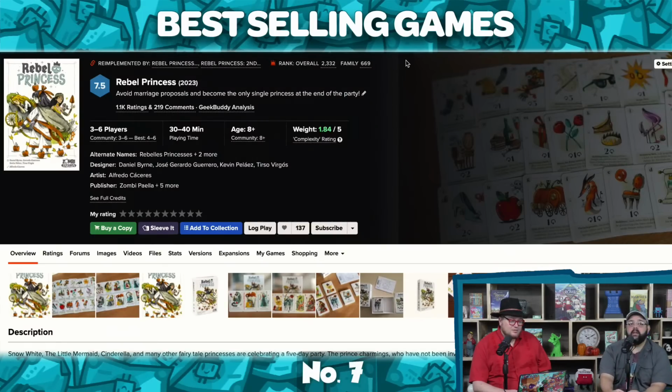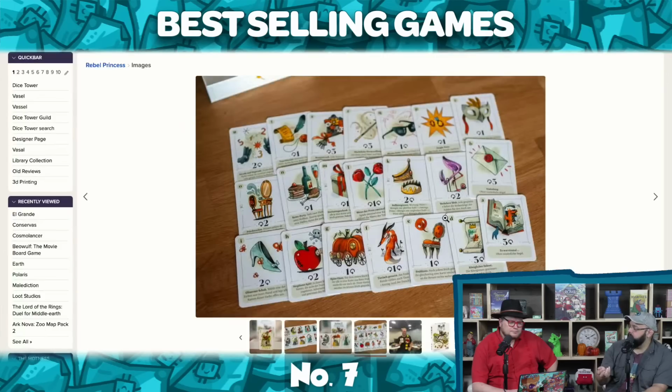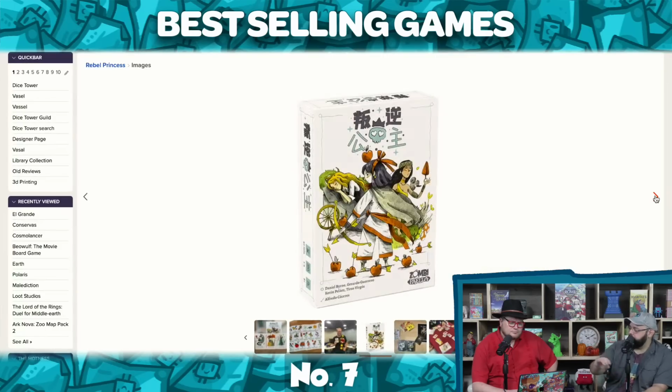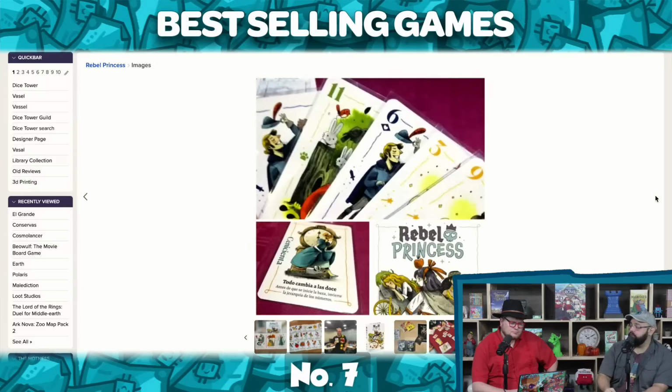Well, Rebel Princess is not a reprint per se. It is based on Hearts, though. Oh, wait, it's based on Hearts? Hearts is the one where you're avoiding the one suit, right? Yeah, you're avoiding the one suit, the princess in this case. Because Rebel Princess is about all these suitors coming to the kingdom and you don't want to marry them. They're being pushy and you don't want to have to deal with them. So you're avoiding that suit, the suit of princes.